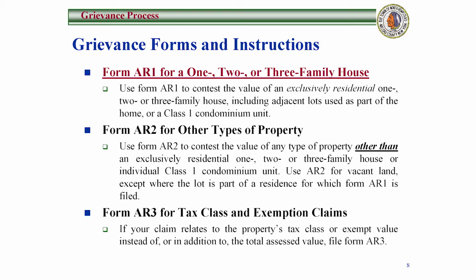This is also a grievance period. If somebody feels that they're in the wrong class, that they've been misclassified, they would file a grievance application now. And anybody who filed for an exemption last fall and got denied would file a challenge to that as well. The reason we bring that up is because there are 3 separate forms that the Assessment Review Commission accepts on paper, and you want to make sure you're filing the correct form. If you live in a Class 1 residential property, which is a 1, 2, or 3 family home, the form that you need to use is the AR1 form.